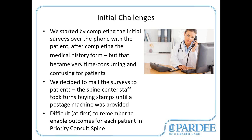And like many medical hospitals, things don't move quickly, and so when we needed self-addressed stamped envelopes, that took about 6 weeks for us to obtain. So in the meantime, Natalie, my intake specialist, and I were alternating buying the stamps until we could get our self-addressed stamped envelopes. Another big thing when you first start out with this is just remembering to enable the outcomes so that they'll automatically start to be tracked in Priority Consult. We ultimately decided that the first thing we did after we finished the intake would be to enable them and then actually print the surveys and put them in the mail.